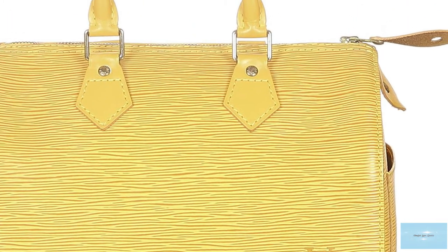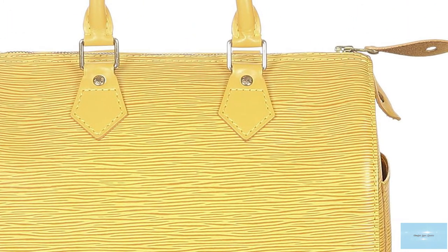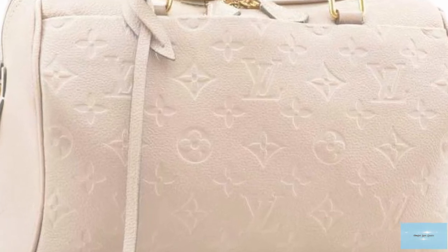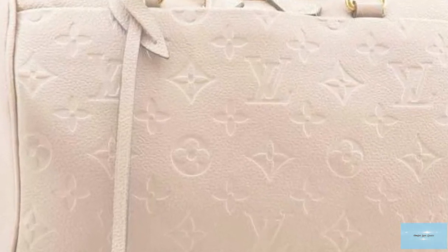The Speedy 30 is a compact handbag, ideal for everyday use and perfect for carrying all your essential larger items. The Speedy 35 works well as a bag for more than your essentials, and the Speedy 40 is the largest size and a good option as a small weekend or travel bag.